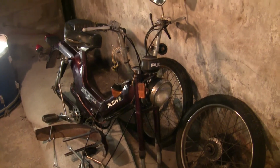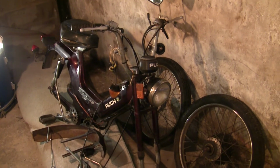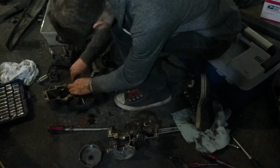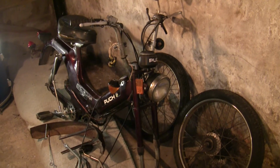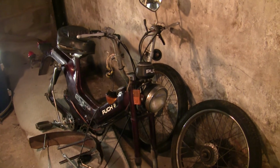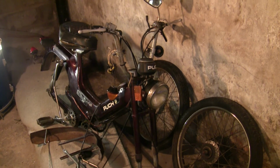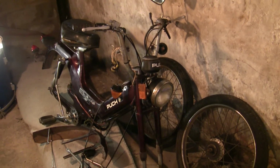So yeah, I sure do love these Puchs and their E50s. I mean, I had never cracked cases on a moped engine before, and my friend had never worked on anything before. On his first day, he was rebuilding his engine, which was actually really cool. It's one of the things I love about this hobby, that you don't have to be a seasoned mechanic to jump into it. A lot of things are intuitive and you can kind of teach it all yourself.